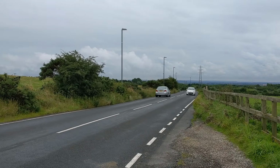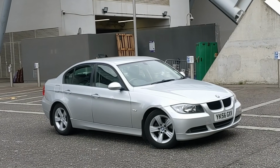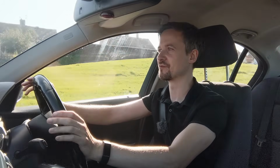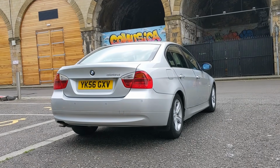Now, when this car came out way back in 2005, it was actually derided for its looks because Top Gear called it the ugliest car of the year. It's not classically pretty, but I think it has aged really well and it still looks really modern. The preceding E46 looks very 90s, it looks of its era. But this car has all the sculpted lines of a modern car.